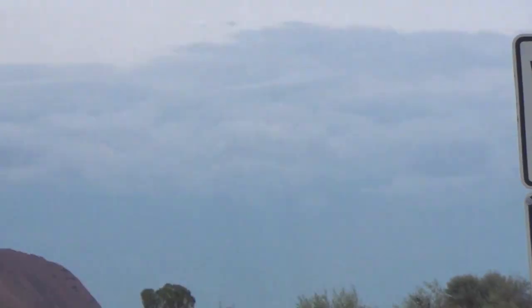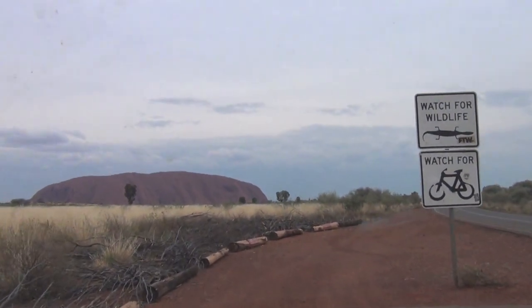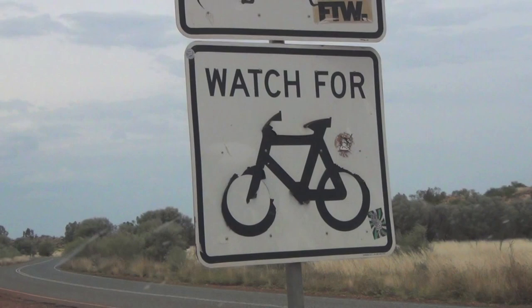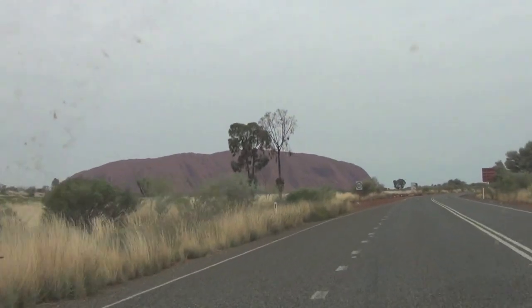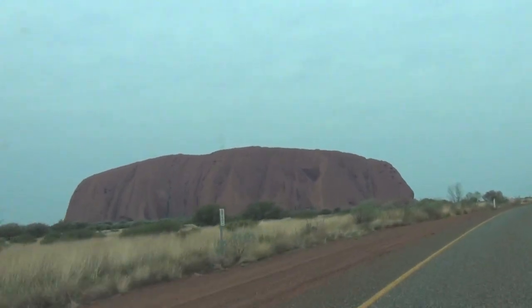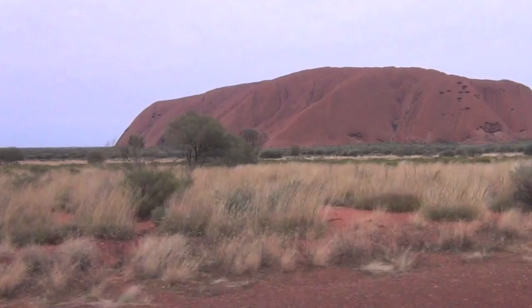After being in the bush for so long, it was somehow funny to us seeing a watch out for bikes sign. Uluru! A dingo!